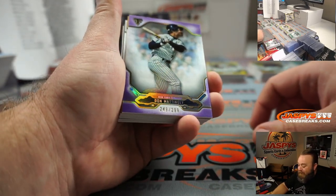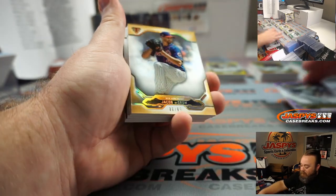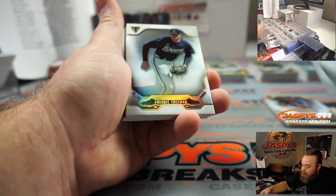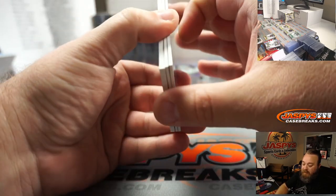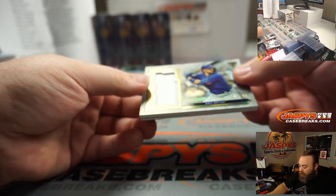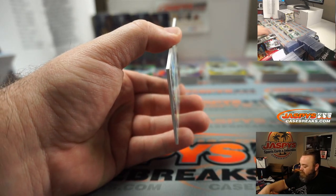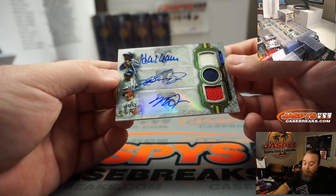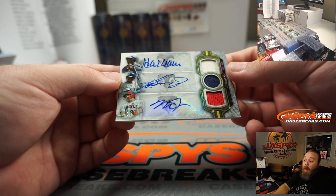Don Mattingly to 299 for the Yankees, going to Dennis Moore. Jacob DeGrom, the 99 for the Mets. John Gotti. Brendan McKay for the Rays and David Chan. Chris Bryant, relic, 3 out of 36 for the Cubs. Tyler Brenner. And do you need anything else before I go? Triple auto relic. Oh, you can stick around for this. Whoa! Mike Trout, Hank Aaron, Ken Griffey Jr. 8 out of 9. Wow.